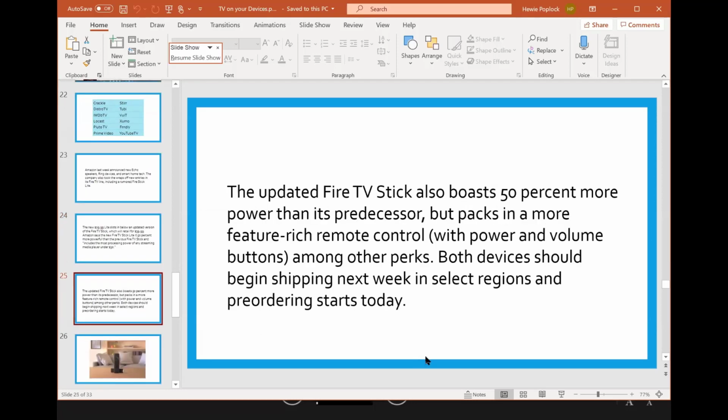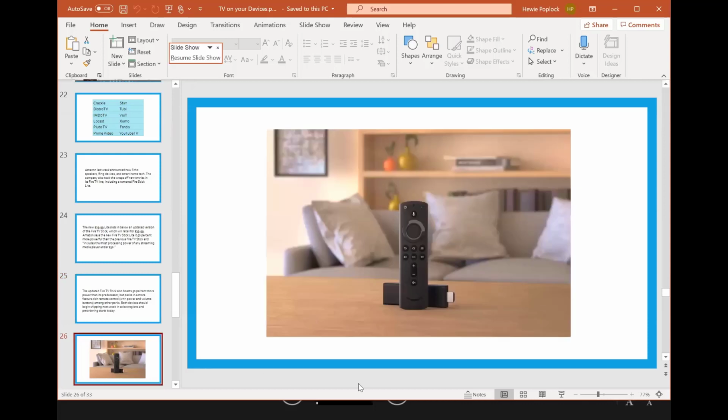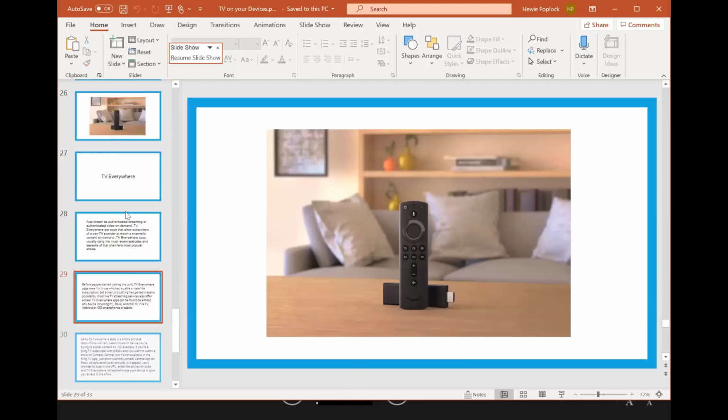The updated Fire TV Stick also boasts 50% more power than its predecessor, but packs in a more feature-rich remote control with power and volume buttons, among other perks. Both devices should begin shipping next week, it says, and this was last week, so this week they should start shipping in select regions, and pre-ordering has already started. This is what it looks like. The remote control is bigger than the unit itself.